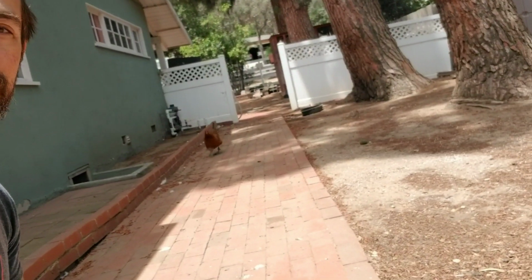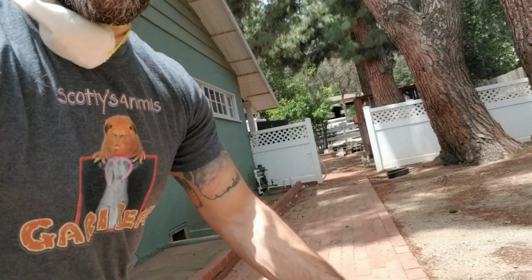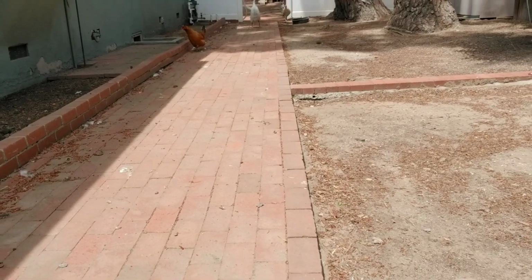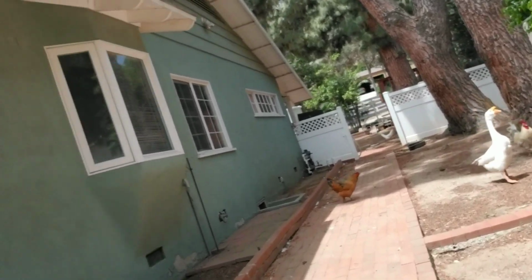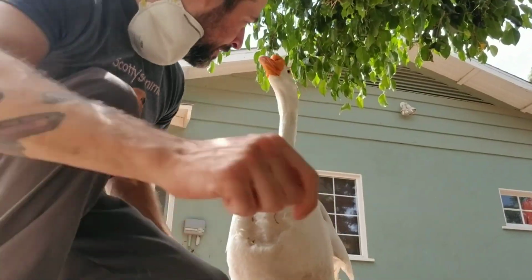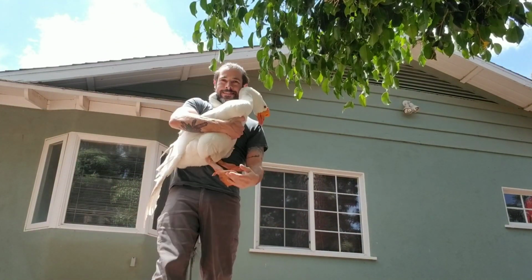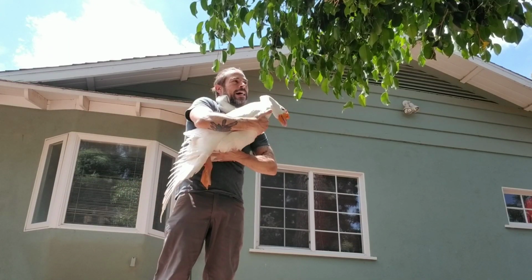Speaking of which, do you hear what I hear? Look at this chicken running towards me. Hi! Is this the new chicken? That was so cute. Come here! Weedwacker's coming to me. Weedwacker loves me! Hi, Weedwacker! Hello!